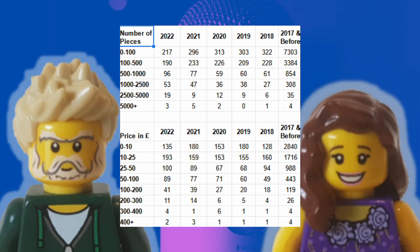Bye-bye sets. It's interesting, if you look at how many sets have cost more than £400, in 2018 there was one, 2019 one, 2020 one. So one every year for 2018 to 2020, and then 3 last year, 2 this year so far. And if you look before that, there were only 4. In fact, 2 of those were the Taj Mahal because they re-released it. And the other 2 were both Millennium Falcons. So there's not really many. They are definitely going bigger.